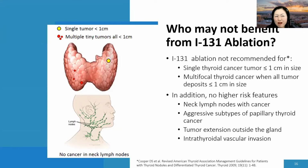So who are patients who may not benefit from radioactive iodine ablation? There is a category of patients where radioactive iodine is not recommended. And these are patients who actually have very small tumors. So if you have a single thyroid cancer that they find in one of the thyroid lobes that's less than or equal to 1 centimeter, or it could actually be multifocal. Sometimes patients have one nodule, but then when they take out the entire gland and slice it up and look under the microscope, they realize there are actually multiple foci of tumor, but they happen to be all very, very tiny, like millimeters, right? Less than 1 centimeter in size. In these patients, usually a radioactive iodine ablation, the lowest dose we give, is not recommended because we don't think there's going to be great benefit for these patients.